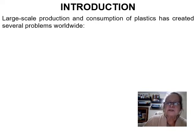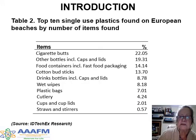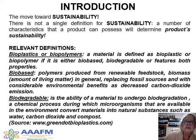Large-scale production and consumption of plastics has created several problems worldwide. It has increased the carbon dioxide discharge in the atmosphere and caused environmental pollution from waste plastics. Here are the top 10 single-use plastic items found on European beaches by number of items, where we can see cigarette butts are about 22% of waste.